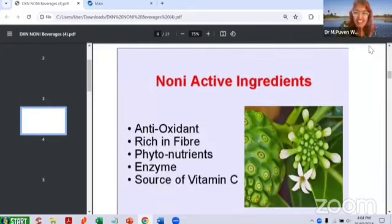Now, what are the active ingredients of the noni? Noni fruit is very rich in antioxidants. It also has fiber, phytonutrients, and enzymes, and it is a good source of vitamin C. The fruit itself is a good source of vitamin C, and in the DXN Morinzyi, we have already included roselle. So you get a double dose of vitamin C by consuming the noni juice.